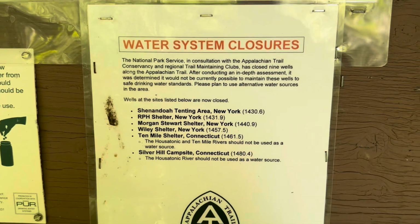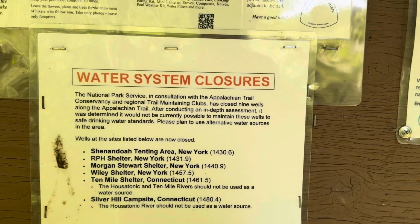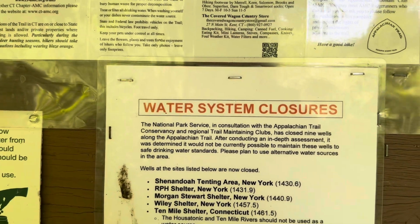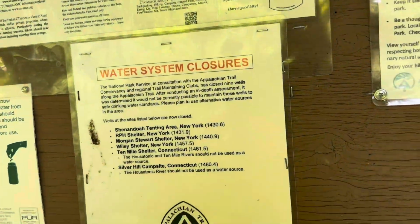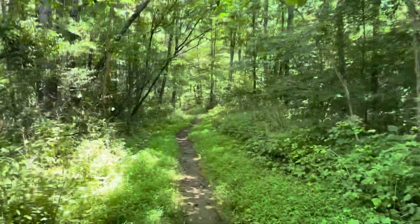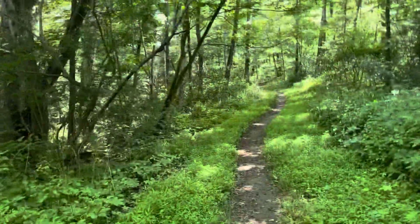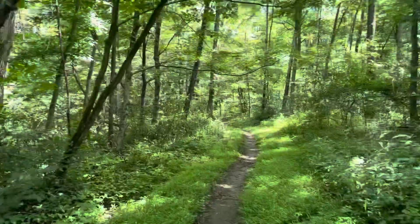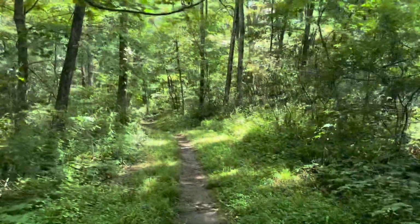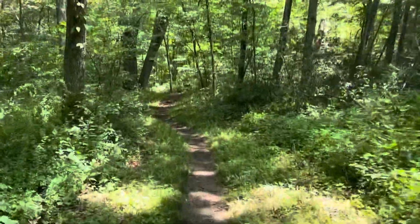Little flyer on it. Closed 9 wells actually. Said it was determined it would not be currently possible to maintain these wells to safe drinking water standards. Please plan to use alternative water sources in the area. So instead of getting your water from a well and treating it, now you have to hope that there's a creek that has water in it and try to filter it, which doesn't really make a whole lot of sense. It seems to me like the well water would be at least as safe as the water in the stream, but strange things happen when the government is involved.